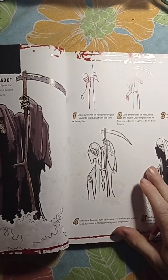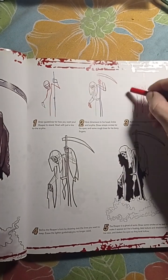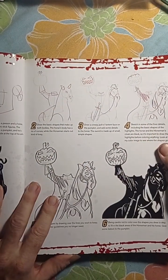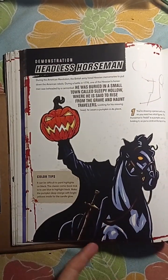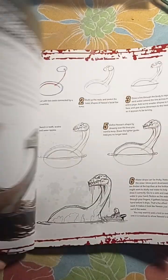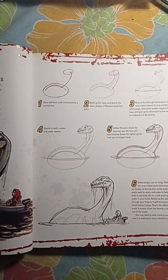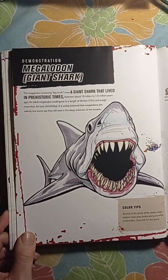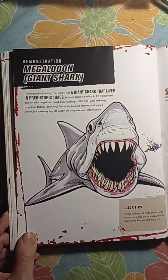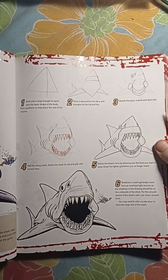Okay, so here we have the green ripper. And of course, this is a different process right here, step by step. Here's another process of the Headless Horseman. And here's the dinosaur, and how to draw the Megalodon, jaws like a shark. Oh, I used to love the Jaws movie. It was awesome.